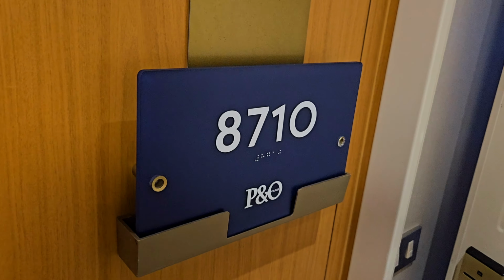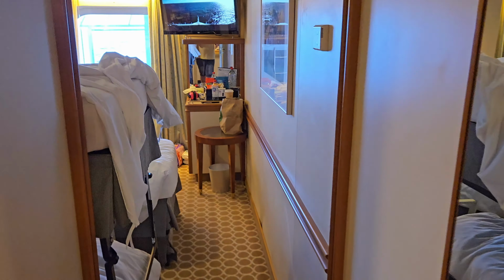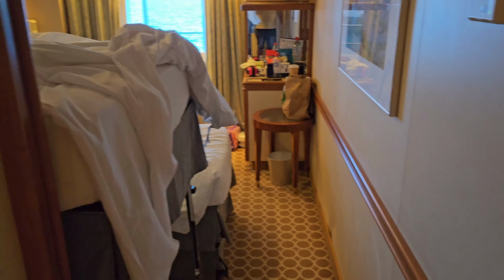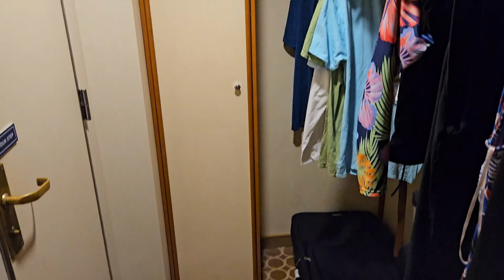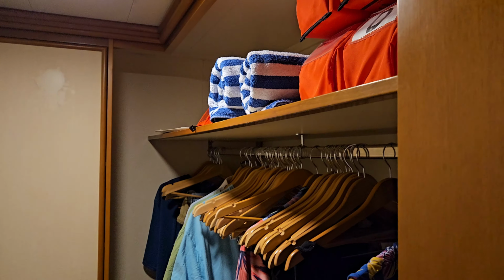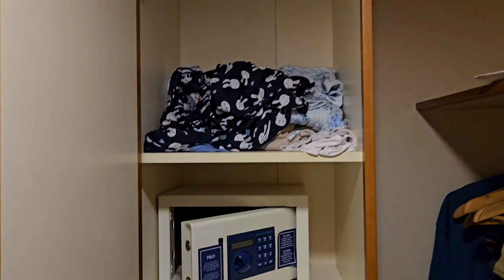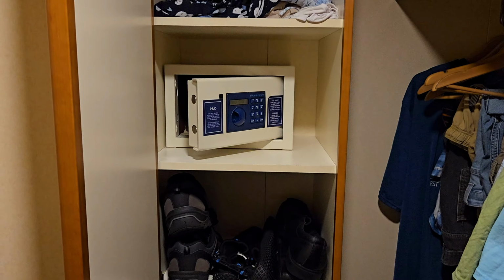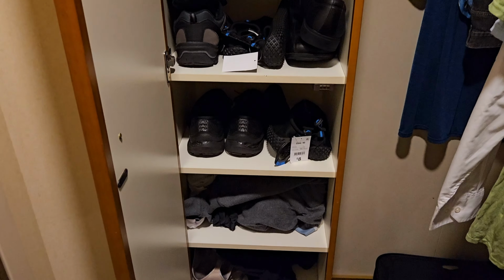When you enter the cabin, you can continue to the main living/sleeping area, or to the left is the clothes hangers and cupboard space, so let's start there. It provides plenty of clothes hanging space and places to put your suitcases. Above is the life jackets just in case of emergency. And then we have the cupboard with shelves and the mini safe. Not big enough for a laptop though, but if you just want to put a wallet or passports in, it's the perfect size.